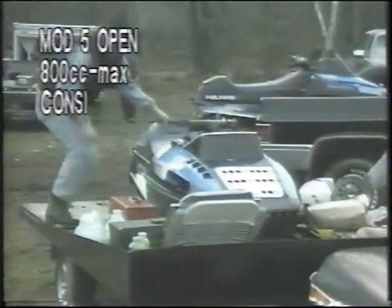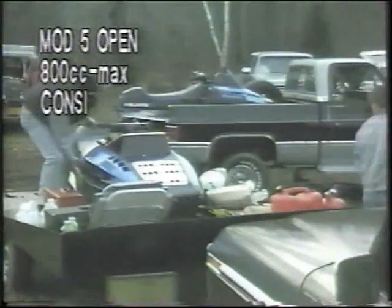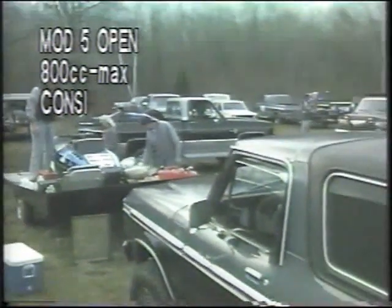It gets bigger and better every year. There's more mods being built. And our main intent behind all of this is to promote good snowmobiling. 1416, John Kluge of the Flying Frenchman team goes into the finals. Second place was 143. Third place was 102.